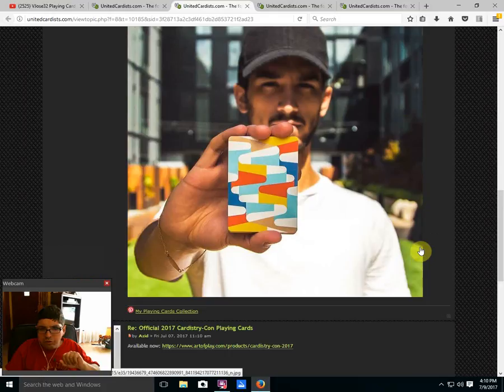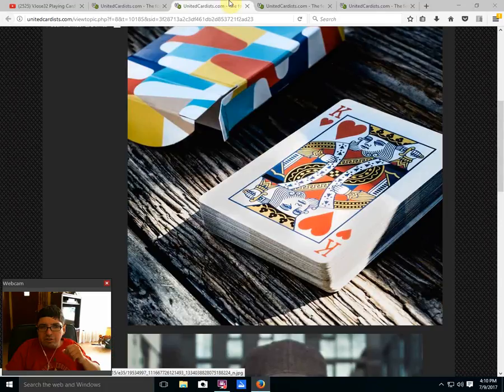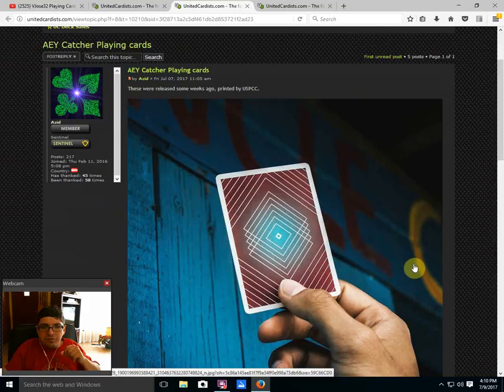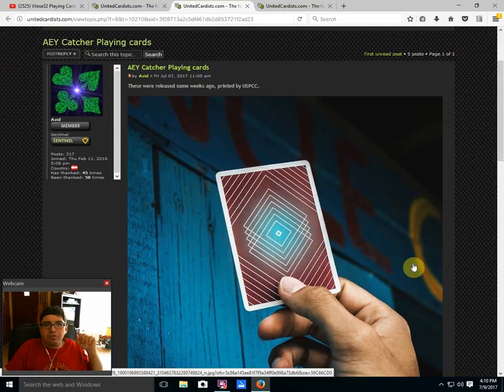It's pretty colorful. Cryptofluorescent and Cardistry. I do like decks that are flashy like that to some extent. Next is this one. Ay, ay, ay. Eye-catcher playing cards. That's all I can say is ay, ay, ay.